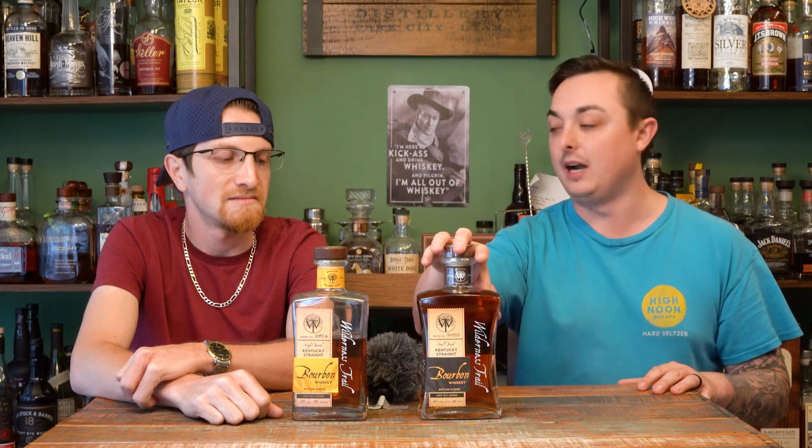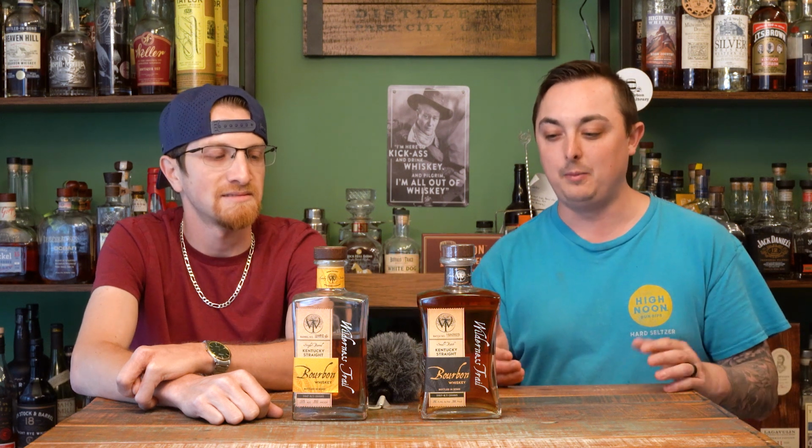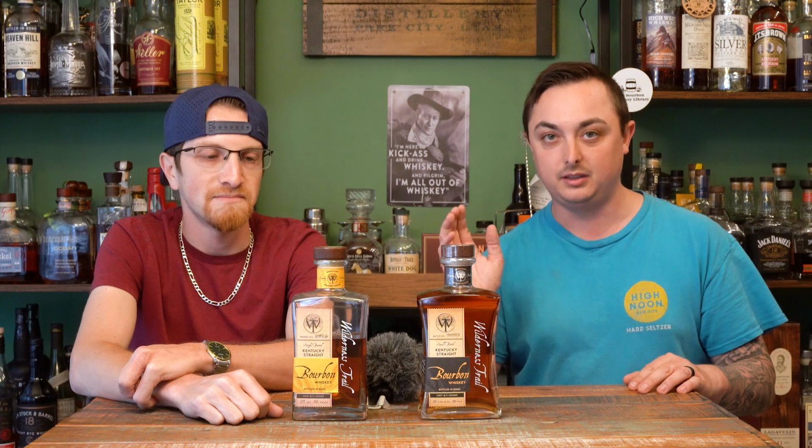Then we're doing the small batch high rye. The weird thing about this one is it's a high rye, but it's the same exact mash bill as this. I could not discern on the website what that meant. But this is a small batch. They use 18 barrel batches, and they release them as bottled in bond. Everything Wilderness Trail does is bottled in bond, so it's all 50% alcohol, 100 proof, basically.